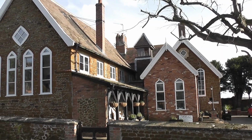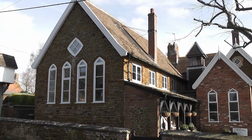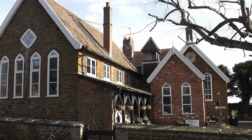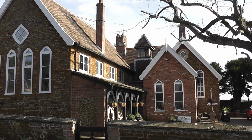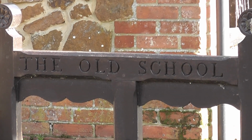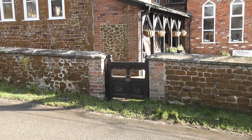Building opposite the church as well. It's got the feel of an old school, perhaps. Although there is a chapel indicated on the map. It doesn't look very chapel-like to me, but I might be wrong. There's the answer. Right first time. So the chapel awaits us.